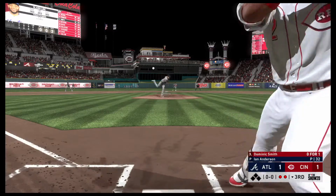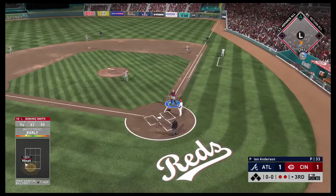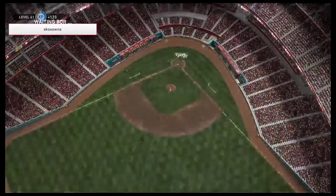And that'll bring up the left-handed bat of Dominic Smith. Popped him up. Flowers has a play. No trouble with this one, and the inning is over.